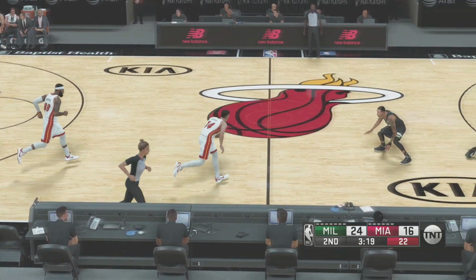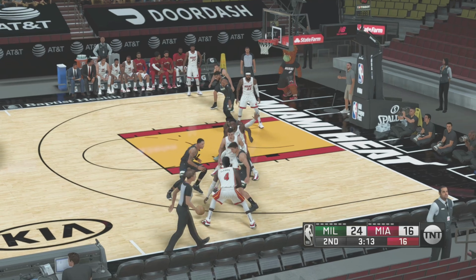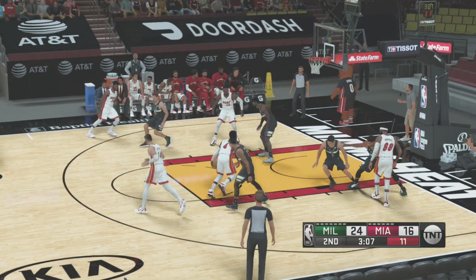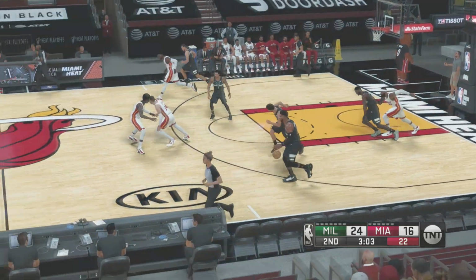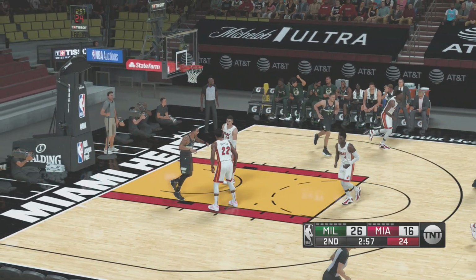Milwaukee making a switch here. Connaughton's checked in. Here's Hero. He's guarded by Hill. Oladipo against Allen. Puts it up from 12. That one off the back iron and out. Bucks leading by 8. Here's Hill. Good, and the assist goes to Giannis.